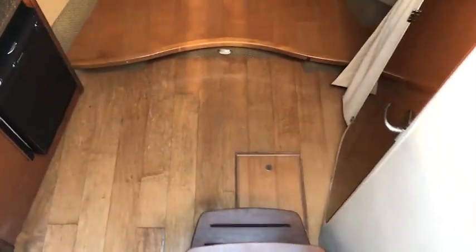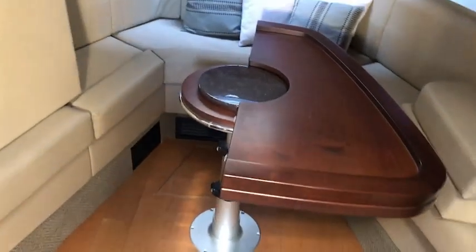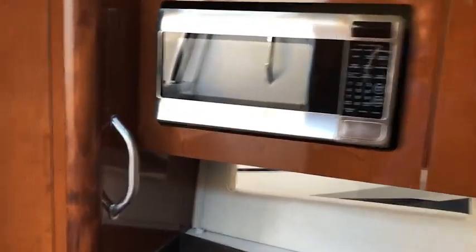And then coming down below deck here, lots more nice woodwork. We've got a folding table that converts into a full bed. Port here, we've got a refrigerator, microwave, sink, and storage cabinets.